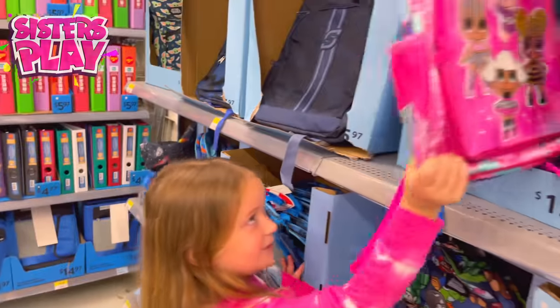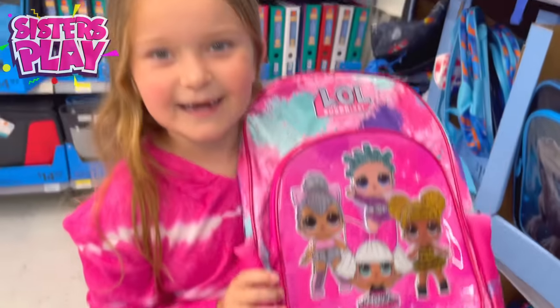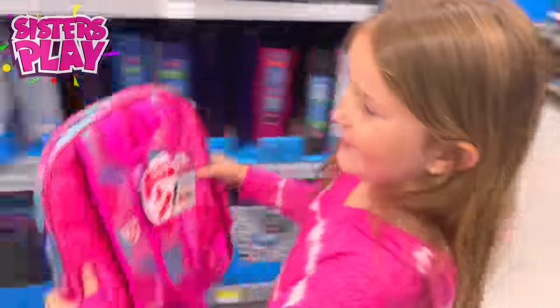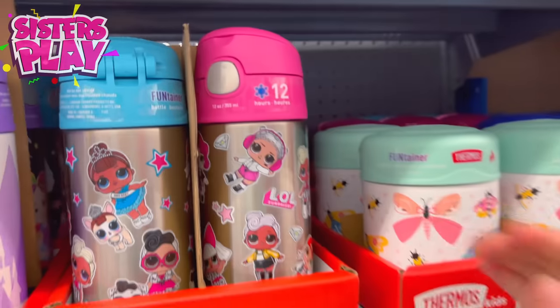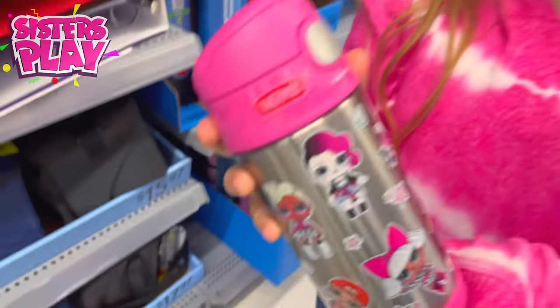And I found one too. It's a yellow one and it's pretty pink and I like it. It's super cool. I'm gonna take it. Put it into my cart. There you go. Oh, and there is a water bottle too that's pink and I'm gonna definitely take it. And it's yellow too.